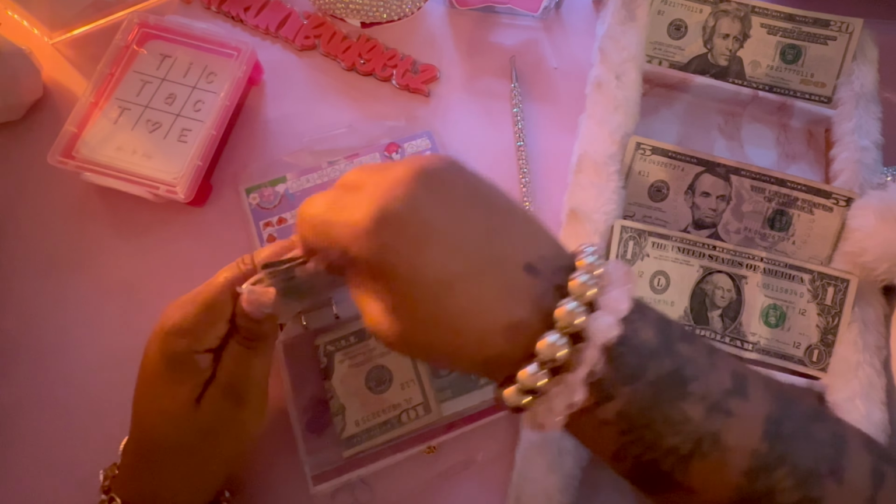A 4, a 2, and a 3, and a 5. Let's see. Because all we have left is these $3, 5, and a 20. I kind of want to see what the tic-tac-toe is giving, so we'll come back with that one. I'm going to put this over here. Now let's see what's going on with this tic-tac-toe.